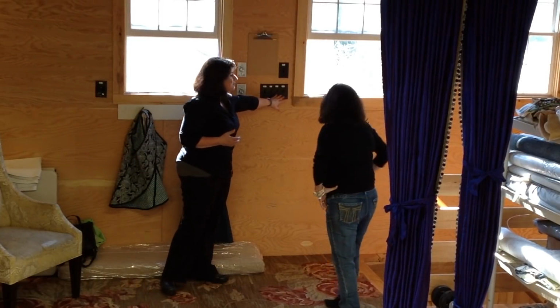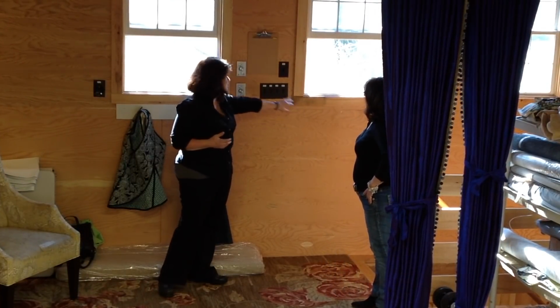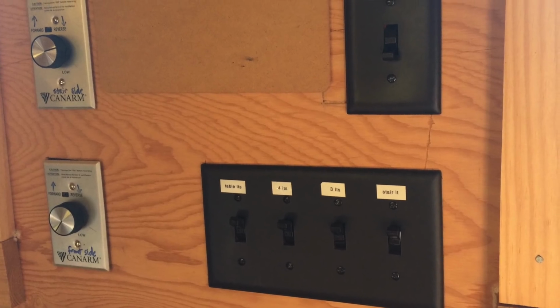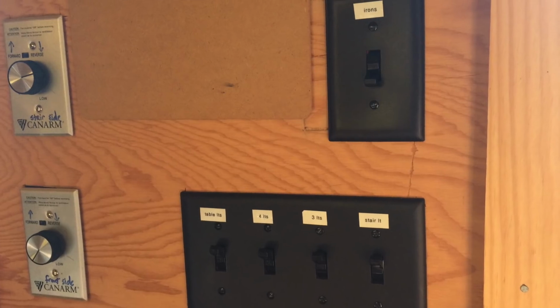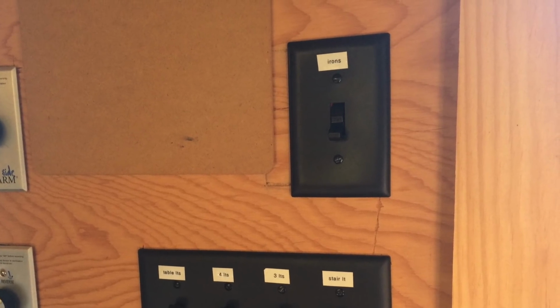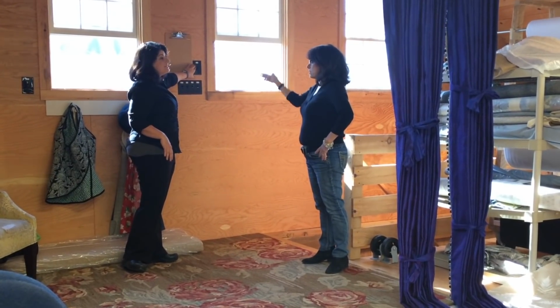So it just starts right here with the light switches. When you come in, these are tied to some of the switches downstairs. There's one specifically for the stairs. And everything's labeled. So when it's dark up here, we can still see where we're going down the stairs. And this is my favorite feature, this switch for the irons. You mean you can turn all your irons off in one switch? Yes. Oh, that's so awesome.